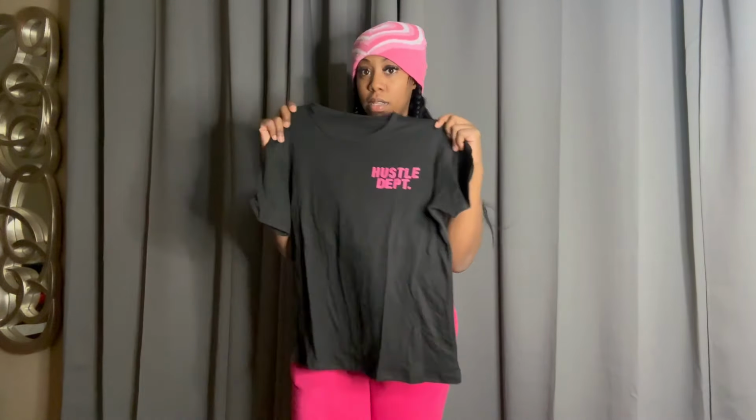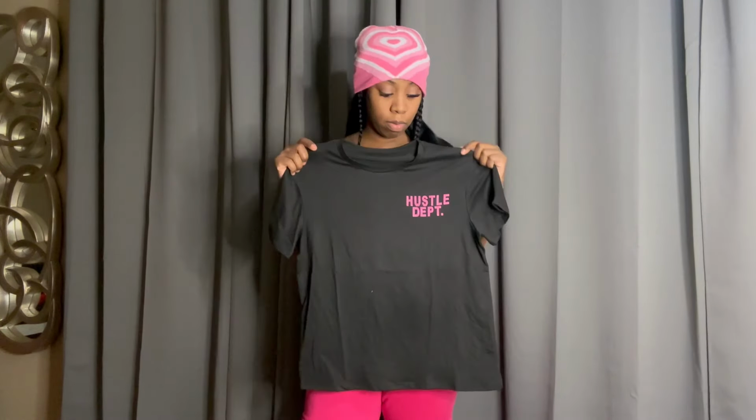Yeah, I got this t-shirt. I don't really need to try this on because I already know I could fit this, but boom. That's cute. So I planned on wearing this t-shirt with the tight-fitted flare-up pants and a hat. I just thought that would be cute. But I can't fit them, so now I gotta figure out something.